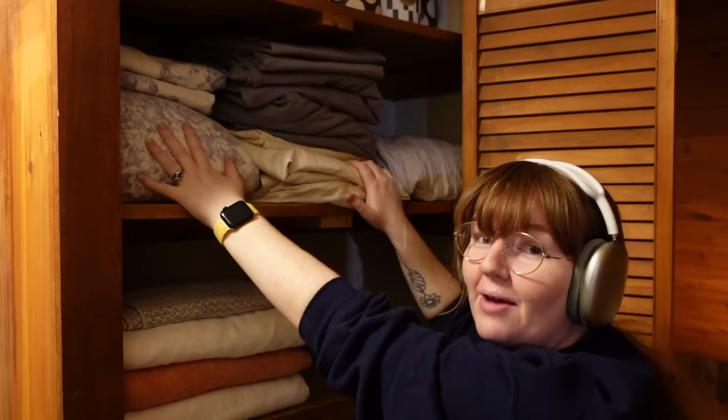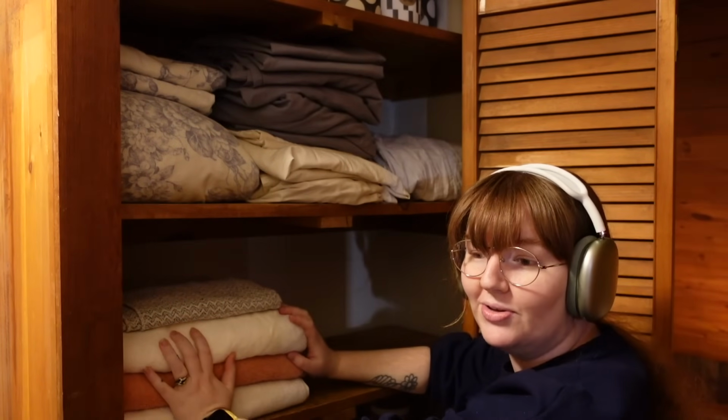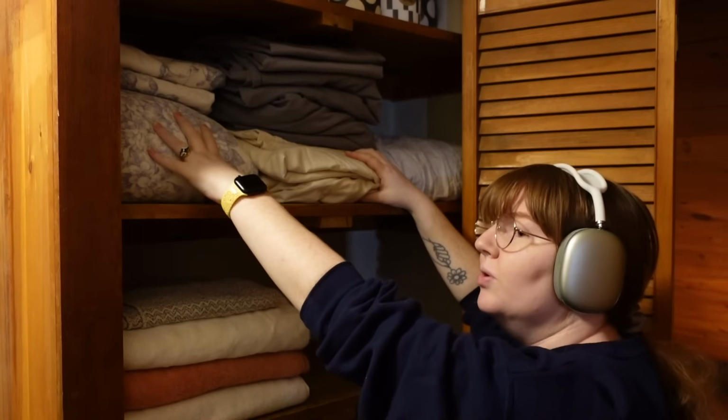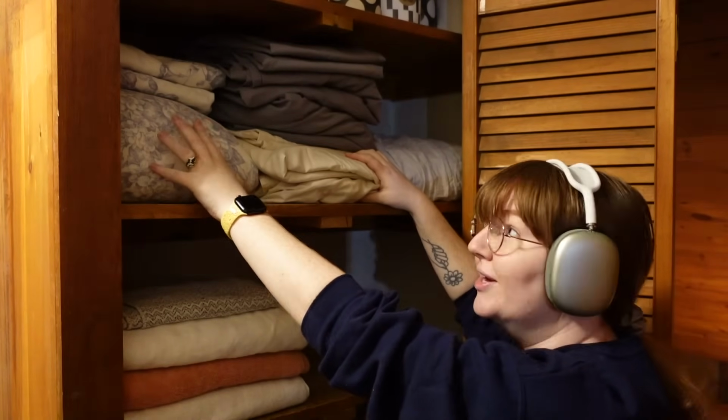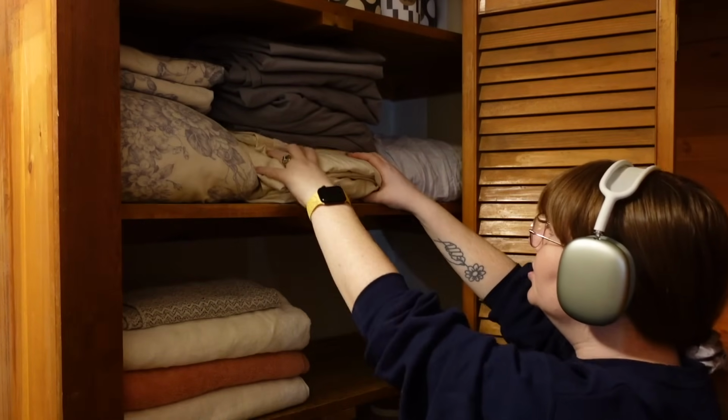Okay, so this is the system. This is our sheets for our bed, and then I'm gonna keep this to just towels. I'm still in the process of finding towels right now, but when they're not on the bed, I'm going to put the other flannel sheets on top of this. So we'll do like 2 sets of sheets to a pile.